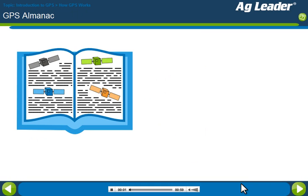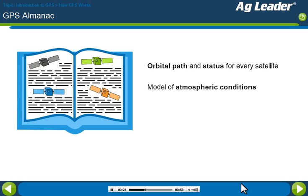There's a lot of information we need to receive from GPS satellites to determine our position, and we can receive a lot of it ahead of time so our minute-to-minute calculations can be performed more quickly. This bundle of information is called the GPS Almanac, and it contains the orbital path and status of each satellite in the constellation and a model of global atmospheric conditions. Since the almanac tells your receiver the orbit of every satellite, you can acquire signals more quickly because you know approximately which satellites are overhead at any given time.